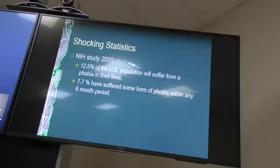12.5% of the U.S. population will suffer from a phobia sometime in their lives. This may be stage fright, maybe a phobia against rats or clowns, maybe heights. These are phobias. If you have an unnatural fear of something, then that is known as a phobia. 7.7% have suffered some form of phobia within the last 6-month period. Usually it's stage fright. People just get scared.